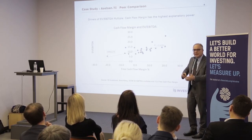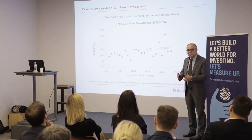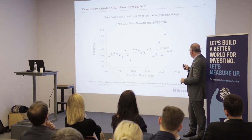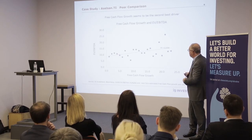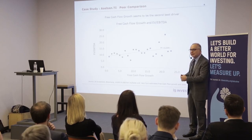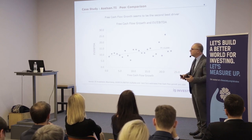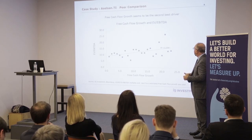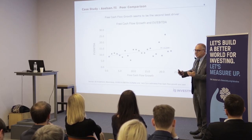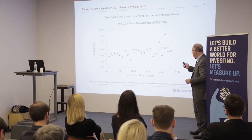So the next best explanatory variable was free cash flow growth. So these two explained relatively well. Here you see the relationship between the EV/EBITDA multiple and free cash flow growth. So the R square was the next highest. When I looked at the other variables like weighted average cost of capital, the correlation was not that much. I mean, it seems that these two mattered more for defense companies at least, the ones that we looked at.